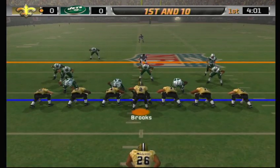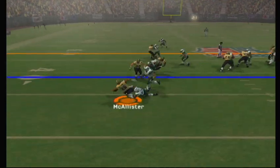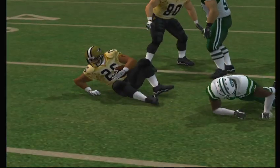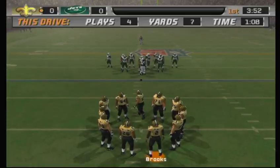The Jets come out in a nickel package. Good play in the backfield by Barrett. That play wasn't going anywhere except backward. Ball on their own 35.